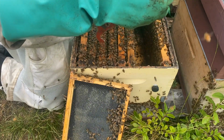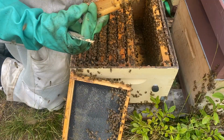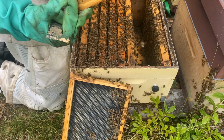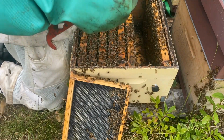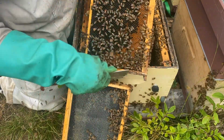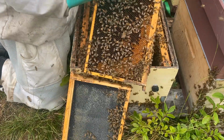Full of eggs and larvae. It's a beautiful frame, perfect for an alcohol wash. So my guess is she ran onto that 10th frame, but I might have missed her. It happens. It's really interesting because there's this band of pollen here, then the larva is all through this part of the frame, and we got a little honey up here.